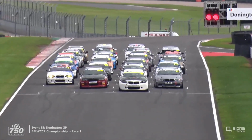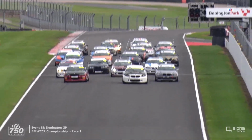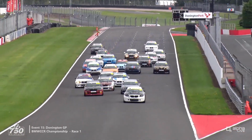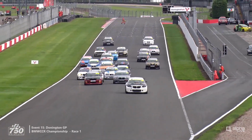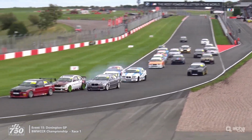Go on, which they do now. The lights go out and away they go, and it's a good start by Mark Burton from the second row of the grid. Of course, he got an empty track ahead of him, but he hasn't got as much power to get down as Ben Pearson, who storms away into the lead of the race. But it looks like Burton's going to hold on to second.